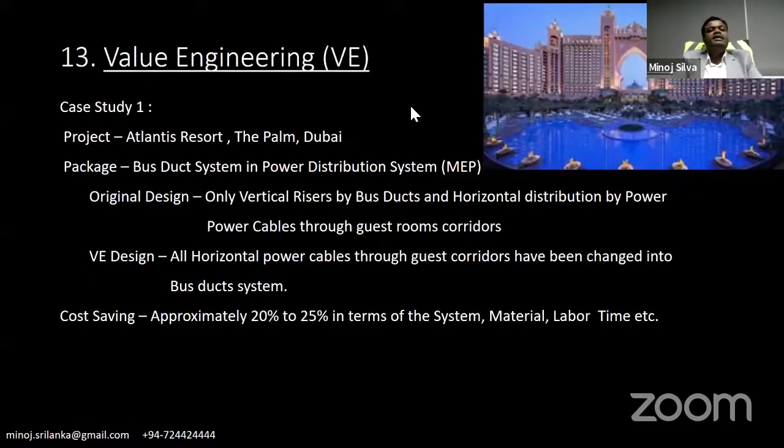I will give you a small example of value engineering in the MEP context. In this project, as I explained before, the Atlantis package has a bus duct system in the power distribution system. I think MEP engineers know what the bus duct system is. Normally, to distribute power, a bus duct system is used instead of cables. In this project, the substation is at ground level, and there are two risers, this riser and this riser. The original design has only risers.